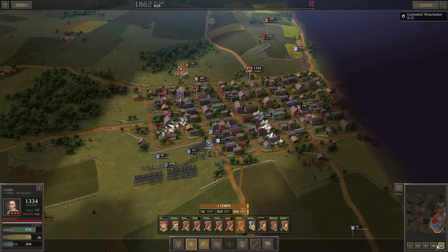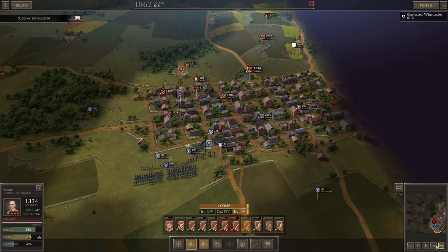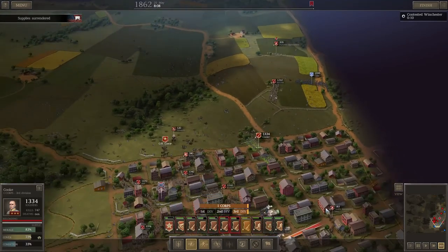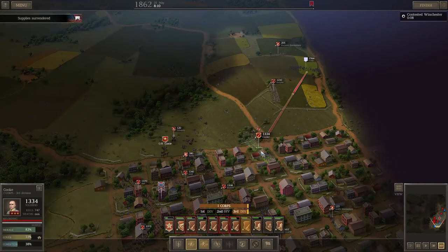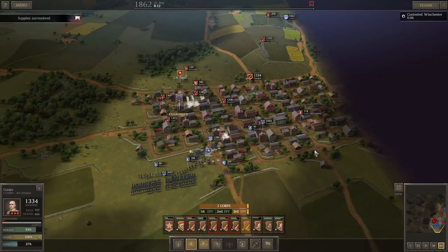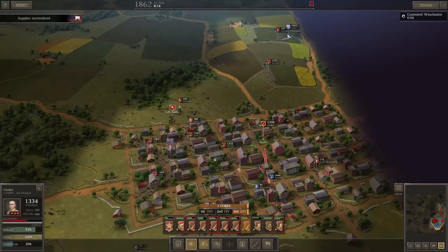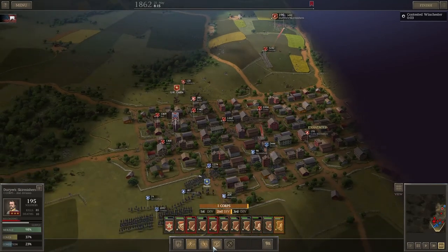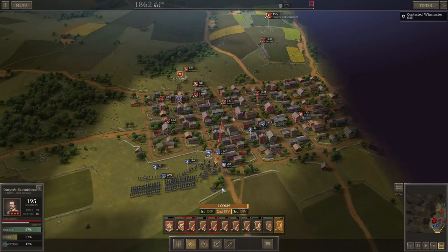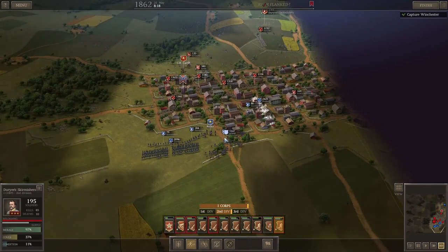Let's fast forward. It looks like we're in a pretty good defensive position. I don't think we're going to lose Winchester at this point. So this ended up being a lot bloodier than I was hoping it would be. Very tedious pushing back. Tried to take that supply wagon, but that just wasn't happening. Alright, so let's finish the battle.